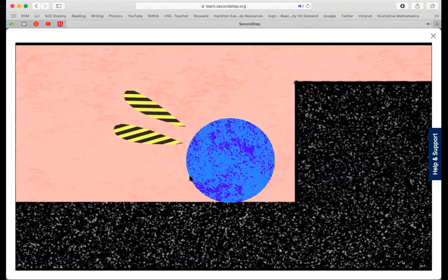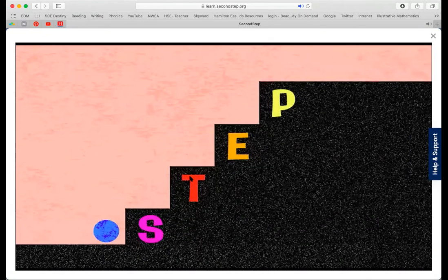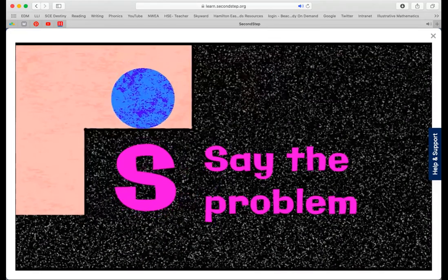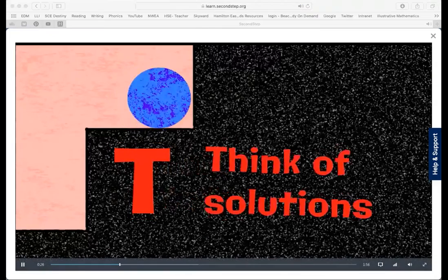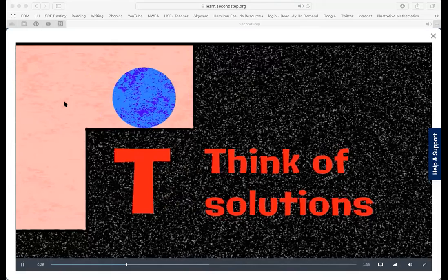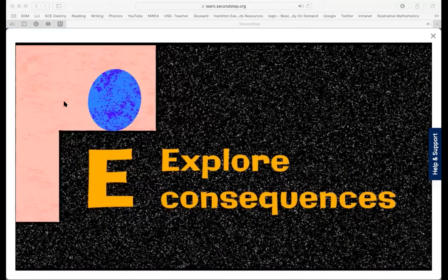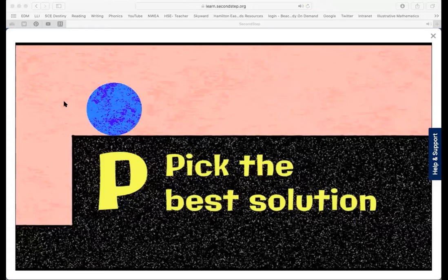If I'm stuck and in trouble and I don't know what to do, there are four problem solving steps that always help me through. Number one, it's the S step. S, say the problem. What is the problem? Number two, it's the T step. T, think of solutions. What can we do? Number three, it's the E step. E, explore consequences. What might happen? Number four, it's the P step. P, pick the best solution. What will work the best?